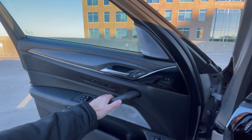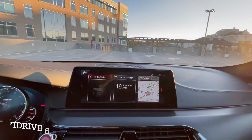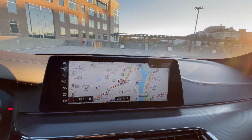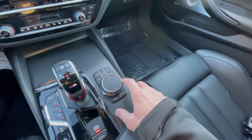Let's go ahead and shut the door, take a quick look at the interior of the M5. As you can see, front and center, this is iDrive 7, so really nice widescreen display, pretty similar to my old 340i. There you can have a nice look at the map. It's all controlled through the iDrive controller, which is very, very familiar to a lot of people.